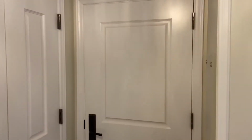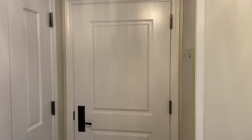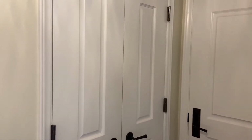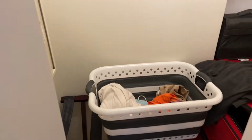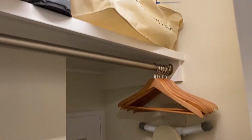So this door goes to the room next door, and I believe the room next door is a 1-bedroom, so this could attach to it to make a 2-bedroom. And then in here we've got just a closet, right? So hangers, safe. We've been using the laundry hamper, and then there's the rest of our luggage in there.